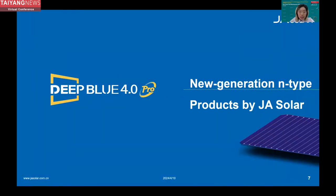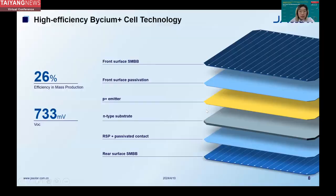So how does JA face these challenges? First is the cell. You can never talk about the module without mentioning the cell. A cell is like the CPU of a computer or the engine of a car. The higher the efficiency of the cell, the higher the power and yield the customers will eventually get. And with a combination of multiple advanced cell technologies, JA could achieve over 26% efficiency in mass production, with an open circuit voltage up to 733 millivolts, which is at an industry-leading level.